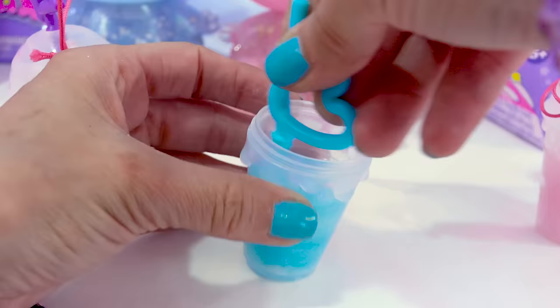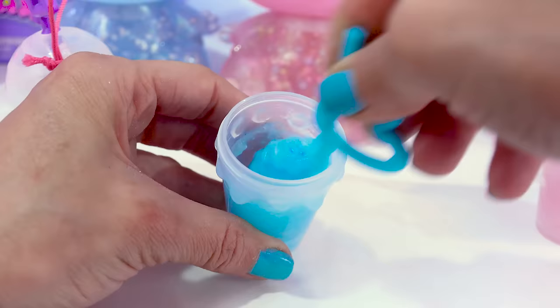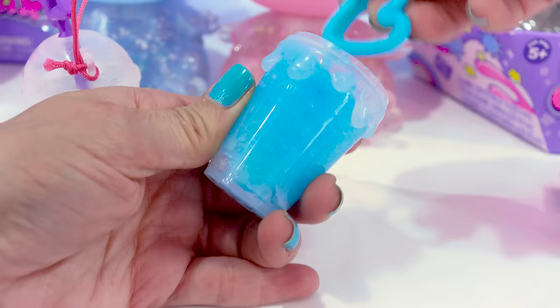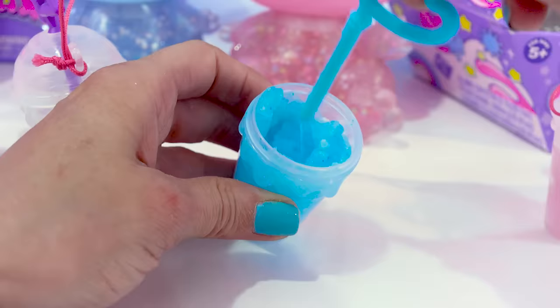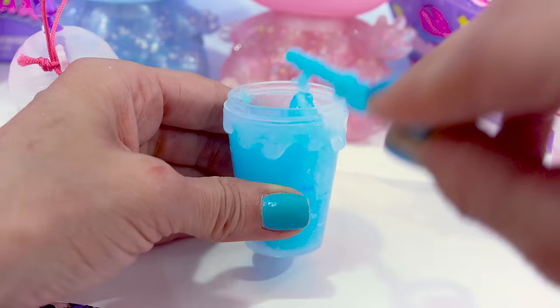Let's mix this all together. Ooh, I love how it instantly starts to get gloopy and sticky. Give it a good mix up. Want all that powder, all those slime crystals from the bottom. Mix it all up. This looks like a blue raspberry flavor. All right, that's been stirred up pretty good. So now I'm just gonna let this one sit also for 15 minutes.